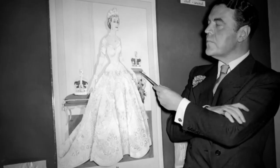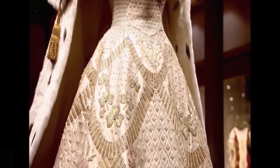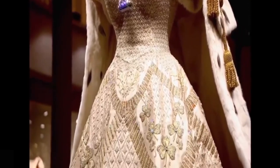Hartnell loved the young Queen's ideas, but they didn't see eye to eye on everything. Originally, Hartnell represented Wales with a different symbol, but the Queen wanted the more official Welsh symbol of the leek. Despite the Queen's attention to detail, there was one secret that Hartnell managed to sneak past her.